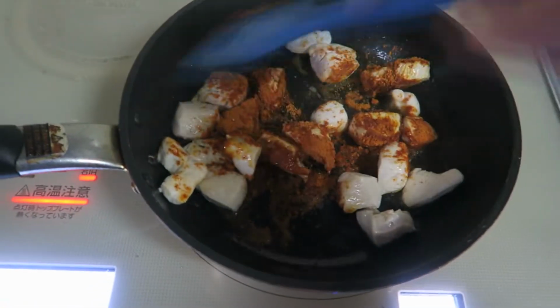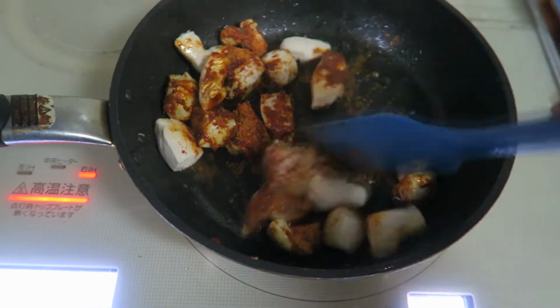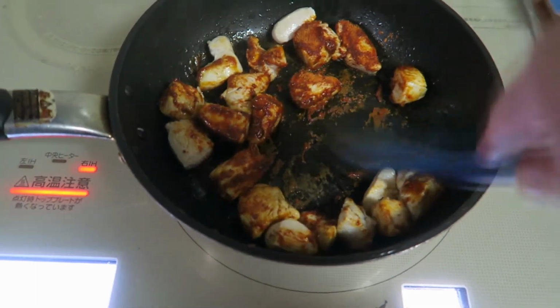Just coat the chicken with that, and then I'll add the tomato sauce, which will loosen off this bit on the pan as well.